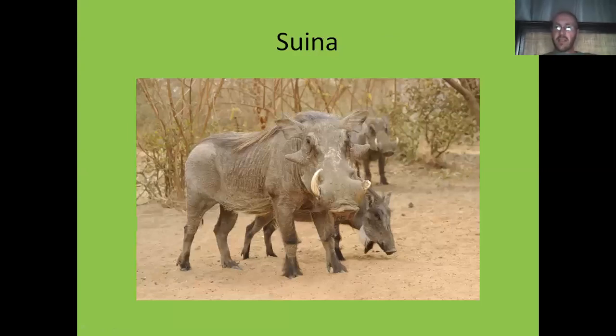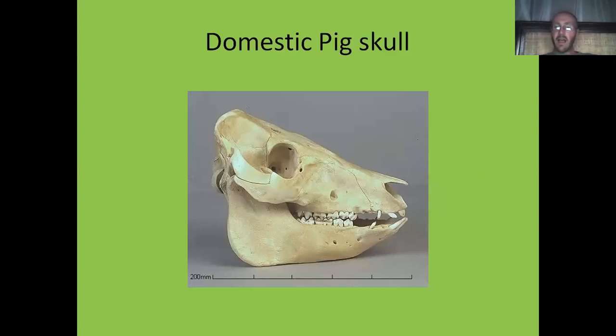So those are the camelids. We'll talk about Suina now. So we're going to look at Suina, which are simply pigs, simple as that. If it's a pig, it's a Suina. If you look at the pig, they're quite different to other Artiodactyls. They have quite a robust, heavy skull. The skull is quite wedge-shaped, indicating that it has a digging function.